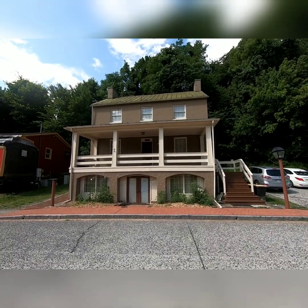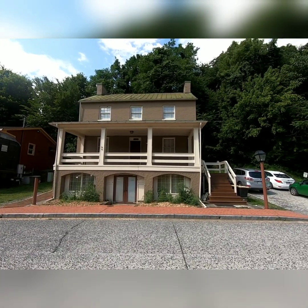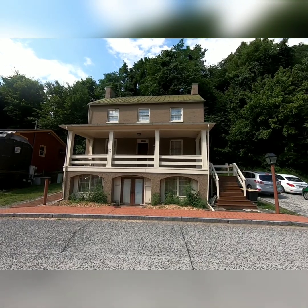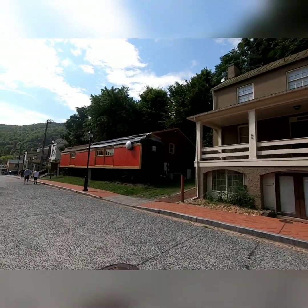There's the house. It's actually an apartment building now. People actually live there, but I guess you would call it poltergeist activities where things get thrown and moved and all that. And then we're going to walk on down the street.